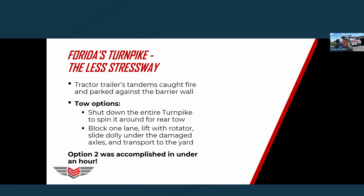So I know Saxton's on this conversation, and we do the towing for the Florida Turnpike, both for rapid incident scene clearance and for the specialty towing and recovery. This is an incident that happens quite frequently on the Florida Turnpike, and you can hit the next slide.